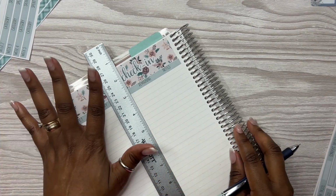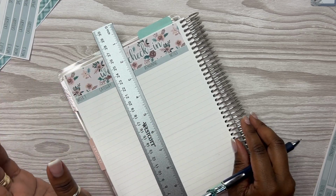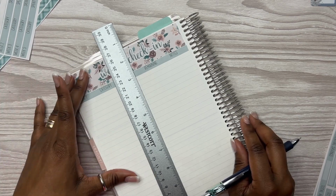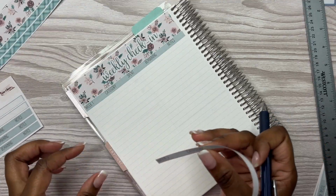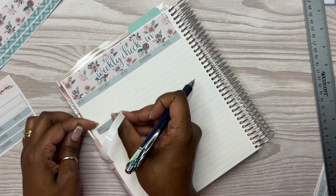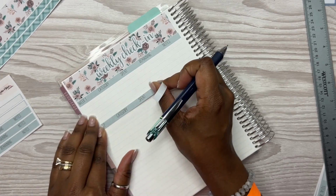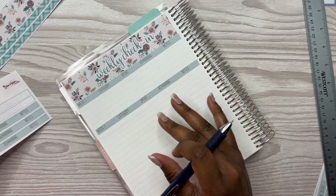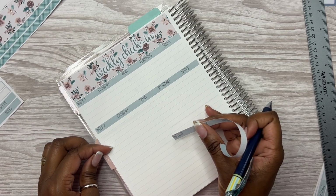So I have 5 categories for each week that I like to keep track of, which are eat out, gas, groceries, household, and then miscellaneous or unbudgeted. I'm going to count. Well, first, let's do this. Let's count out our weeks. Or not our weeks, but the lines. 1, 2, 3, 4, 5. And then we'll put this one here. Okay. 1, 2, 3, 4, 5.